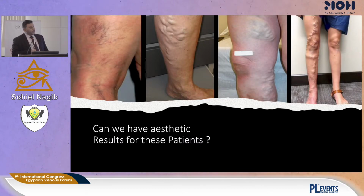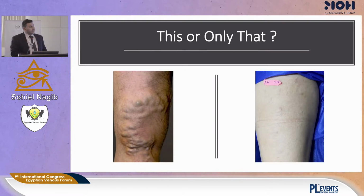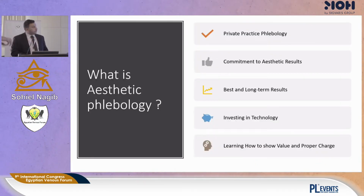Which one of these do you consider having result to be aesthetic? Which picture of these? So it's this or this. So aesthetic phlebology is mainly a private practice phlebology committed to aesthetic results. You have to have the best and long-term results. You have to invest in the technology and learn how to show your value with proper charge.